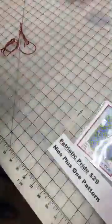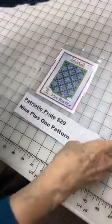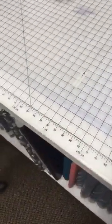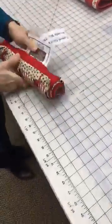All right. This one is a $29 pattern kit. And again, you get to pick which pattern you want. So you just have fun doing that as well.